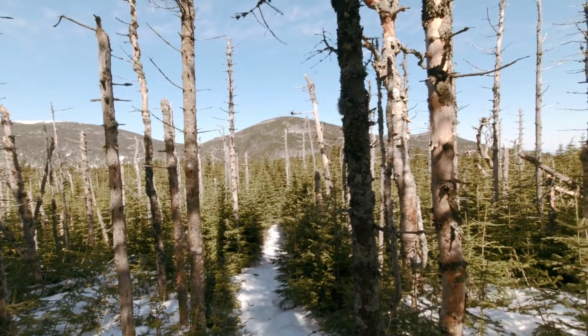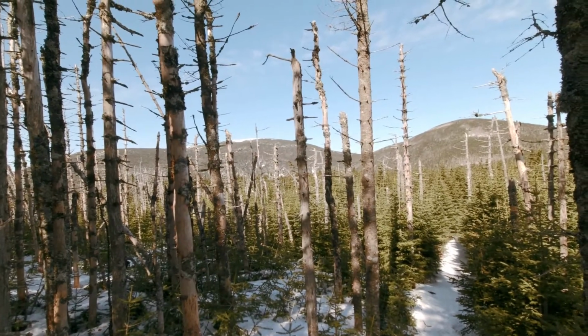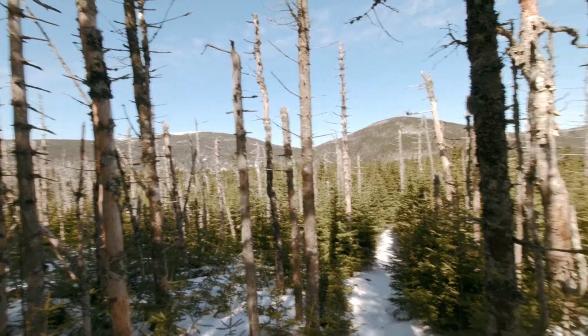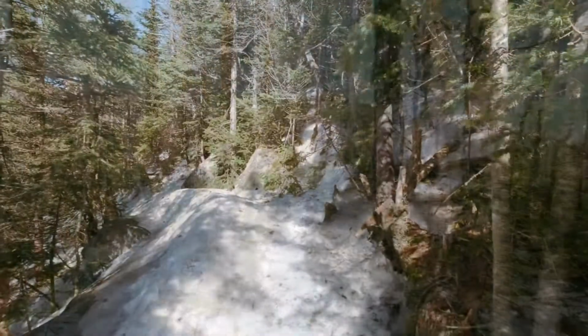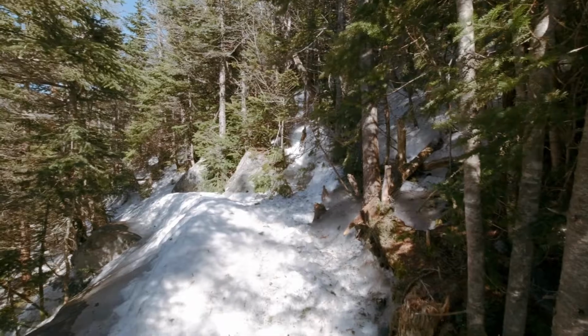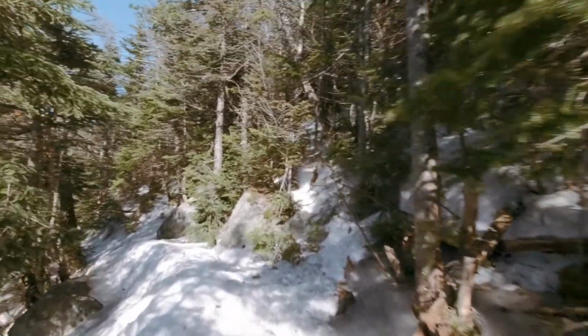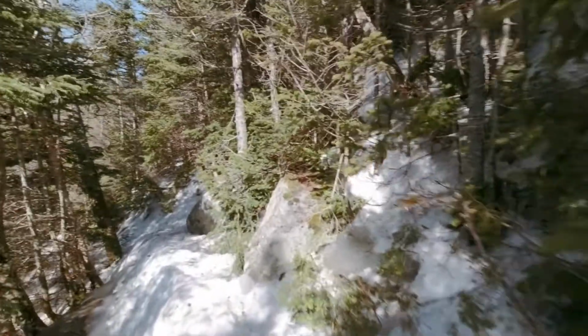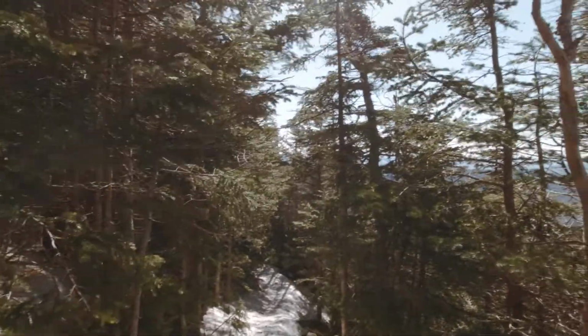There's my next stop, and there's my final destination up there in the Alpine Zone. Fun, fun. So I lucked out. Beaver Brook Trail seems to get a lot more traffic, so much firmer snow than what I was on the Ridge Trail.